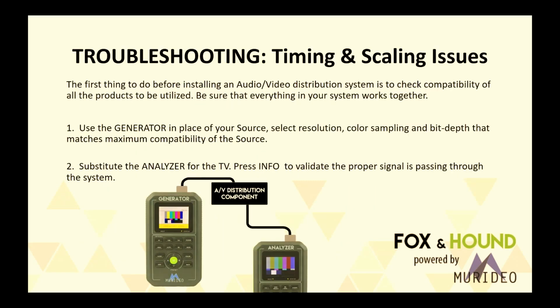Okay. One of the other common items is timing and scaling issues. The first thing we want to do, if you pre-rack, we think that's a fantastic idea. A lot of your brethren in the commercial space do pre-rack everything just so that they don't run into gotchas on site. We recommend that also. If you pre-rack, we recommend you use the generator in place of the source, select the resolution, color sampling, and bit depth that matches the maximum capability of the source.